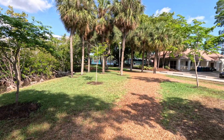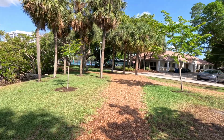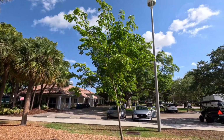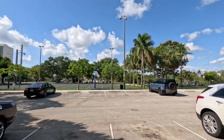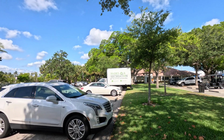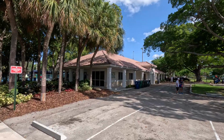And we're going to head over to the tennis area. And as we walk over to this structure, just take in the sounds of this beautiful bird. Here's another parking area on the other side of the basketball court near the tennis courts. We're on our way to the George English Tennis Center now.